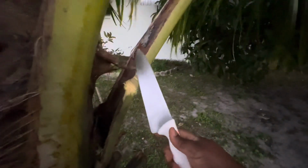This coconut branch goes all the way up into the mango tree. I want to take it down, but I don't have my machete, so I'm using the sharpest knife I have in the house.